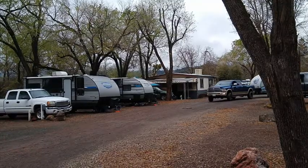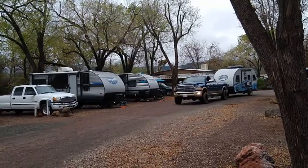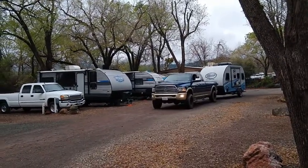Well, thank you so much, Margie, for letting me do the tour of your little R-Pod. It's very cute. And I know we're going to be traveling together and camping together, for sure. Yes. Here comes Margie, finished with her maiden voyage. Pulling out.